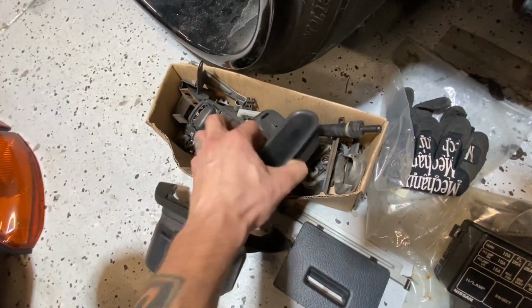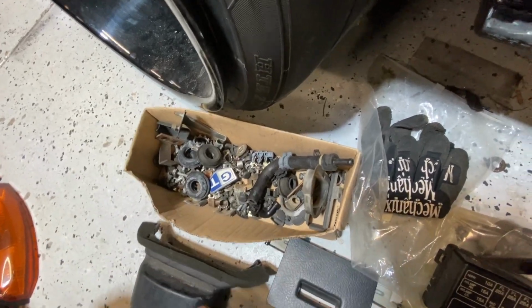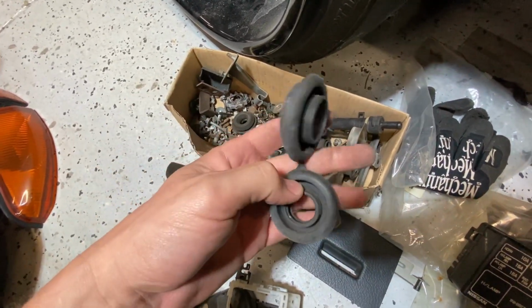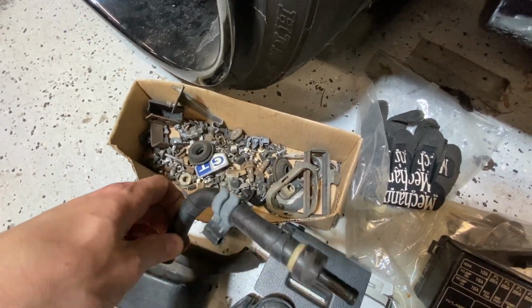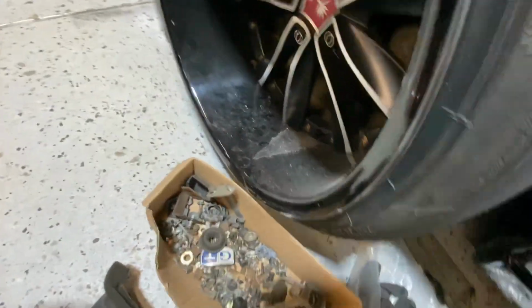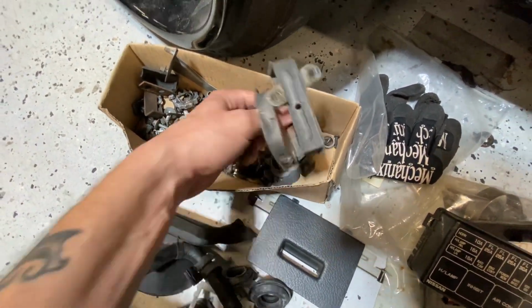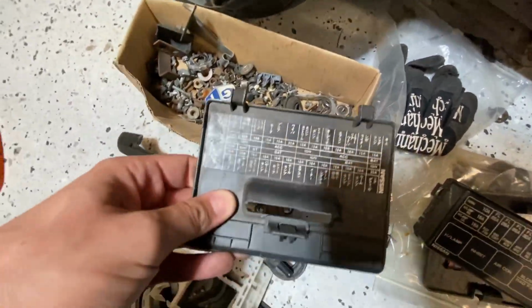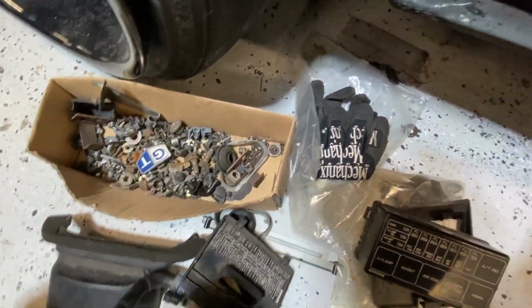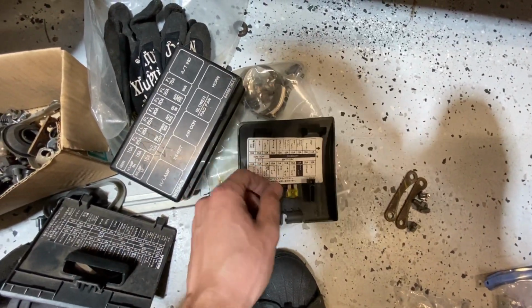Interior piece. These are pieces of the door. More interior stuff. Like, these are for the headlights. This is the brake check piece for the PCV for the brake system. What else we got here? I don't know. I'll find another headlight piece, actually. Like, this bracket's for the throttle cable. You know, fuse box cover. Another fuse box cover. Another fuse box cover. You know what I'm saying?